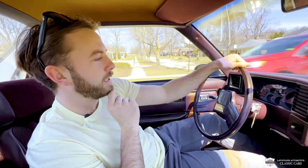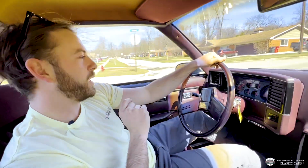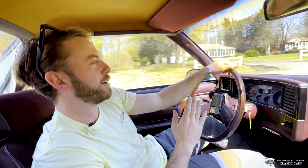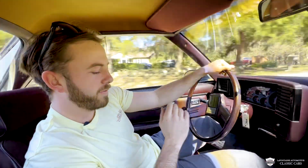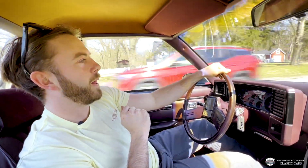There it is. So it still has some good giddy up. I don't think it really wakes up until the higher RPM range, but I probably didn't give it the best shot starting in the middle of second gear there. But still a pretty spirited car.